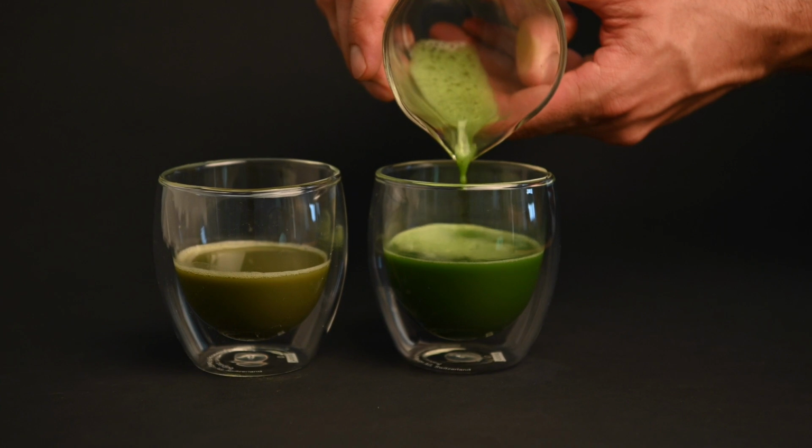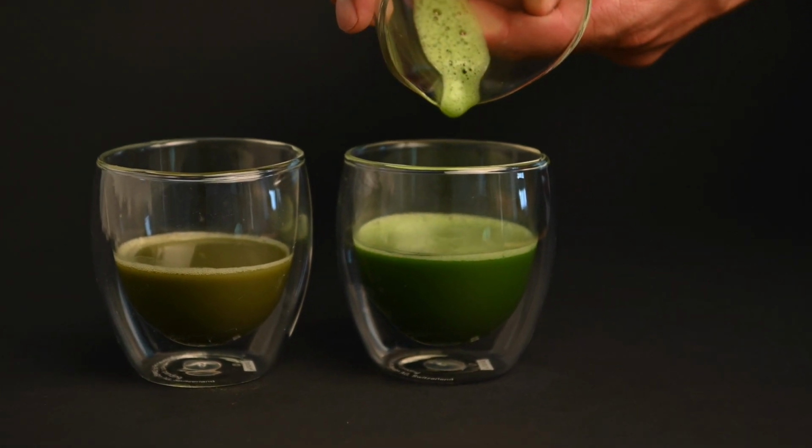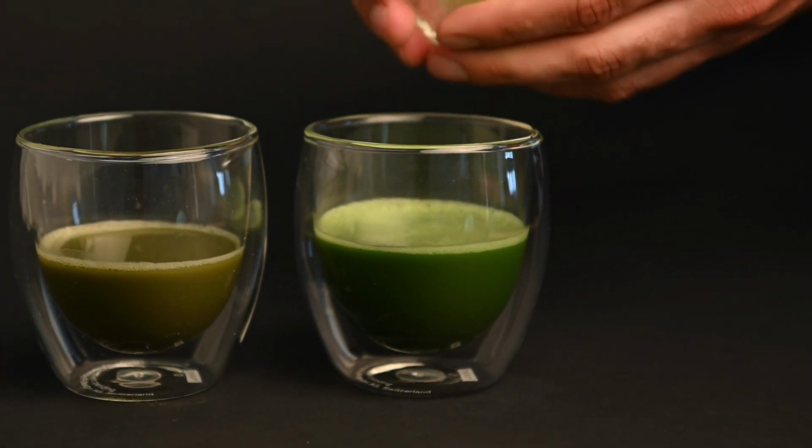So what about the steamed vegetable matcha flavor? Another flavor in matcha is the steamed vegetable or vegetal flavor profile.